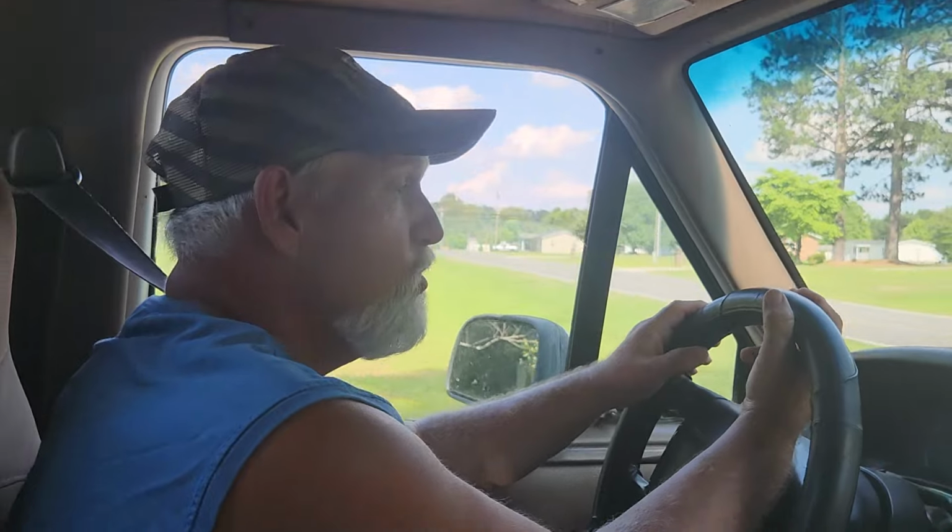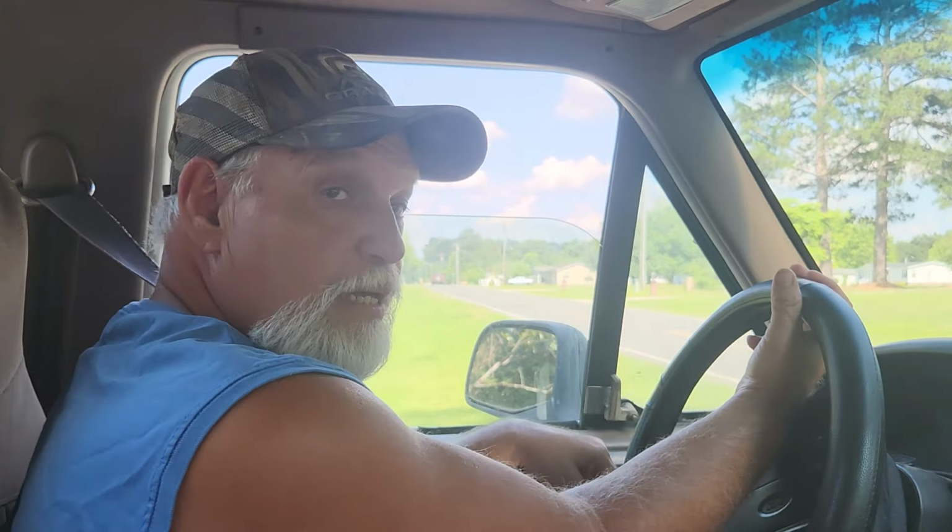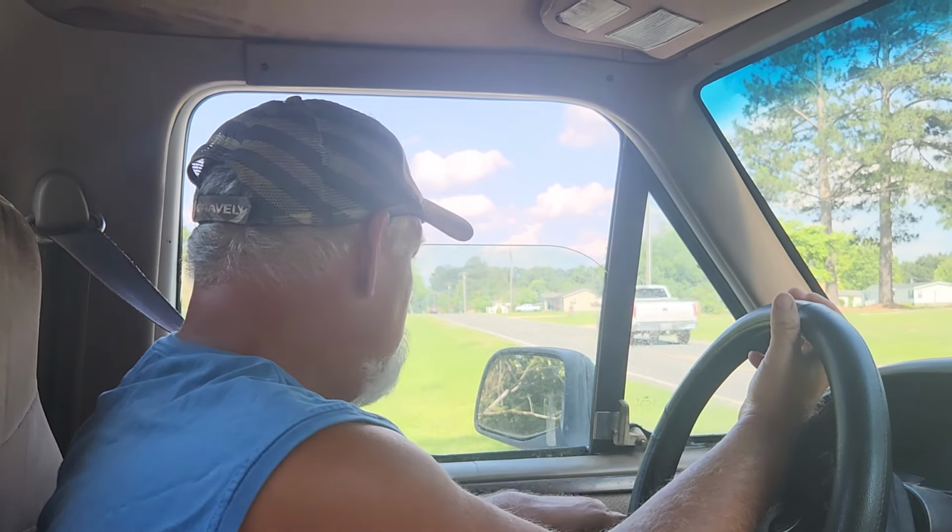Get some airflow in here. Well, I got the windows down, son. I didn't mean with the windows. Well, you can't run the AC, dude. It ain't been charged. I hate EVs. It ain't got nothing to do with an EV. It's got to do with lack of Freon. But anyway, remind me to buy that when we go to the auto shop.